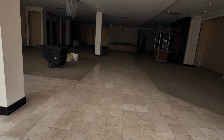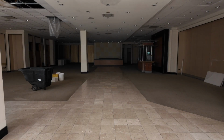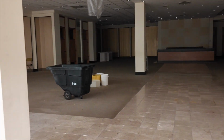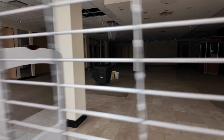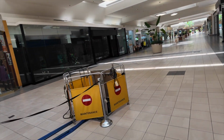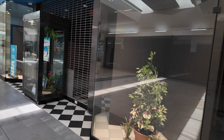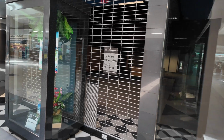Store. Again, must have been a clothing store. I think those are changing rooms. That was the side we did a little while ago. And these are all empty over here. They have all the few stores that are left advertising.